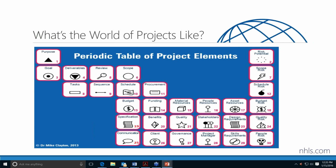Traditional project management is very heavy in documentation. Up front, at the beginning of the project, we have to develop a bunch of documentation, our management plans. We'll speak to that in a minute.